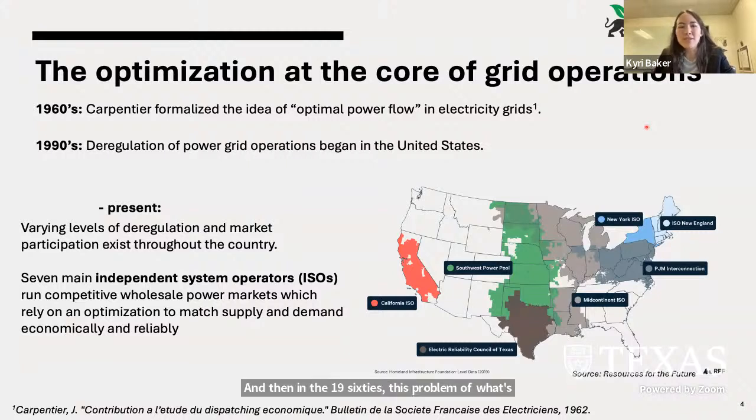So optimal power flow is sort of a formalization of how do we minimize generation cost in order to supply energy to consumers. This really came to a head in 1990 when deregulation began in the United States. If you're not familiar, I think probably most of you are, but there are 7 what's called independent system operators, or ISOs, in the US that are highlighted in these different colored regions.